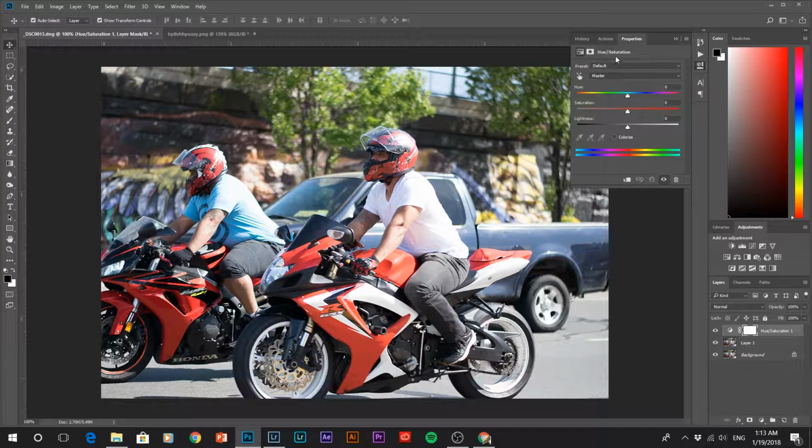Here, when you have the hue and saturation adjustment and you slide this left or right, it changes colors, as you can see. But it changes the color of everything in the photo, and a lot of times that's not what we want. So what do you do if you want to change just one specific color? Bring that back to 0.